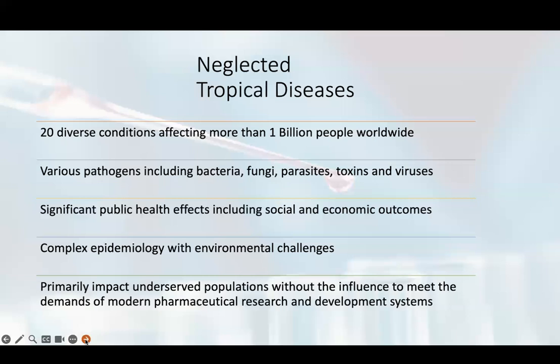Who's heard the term neglected tropical diseases? It's possible that you have not, because these are a collection of conditions that have received limited research funding due to the fact that the billion people worldwide that they affect often are underserved populations. These neglected tropical diseases are actually caused by a variety of pathogens: fungus, parasites, bacteria, toxins, and viruses. They have a complex epidemiology, and many different environmental challenges are involved, which make it difficult to do research on these.